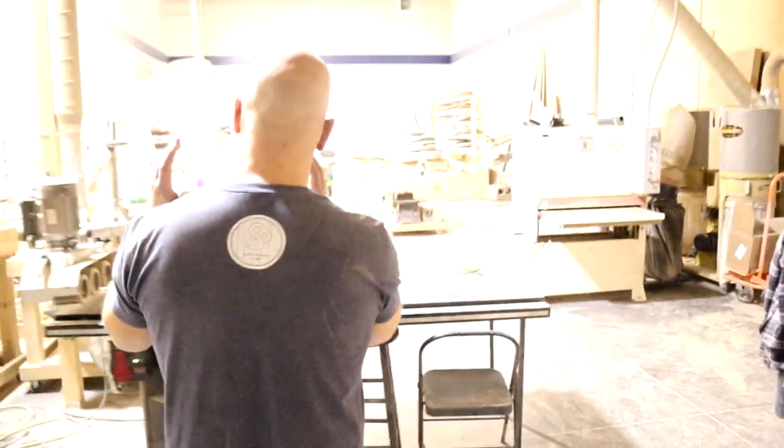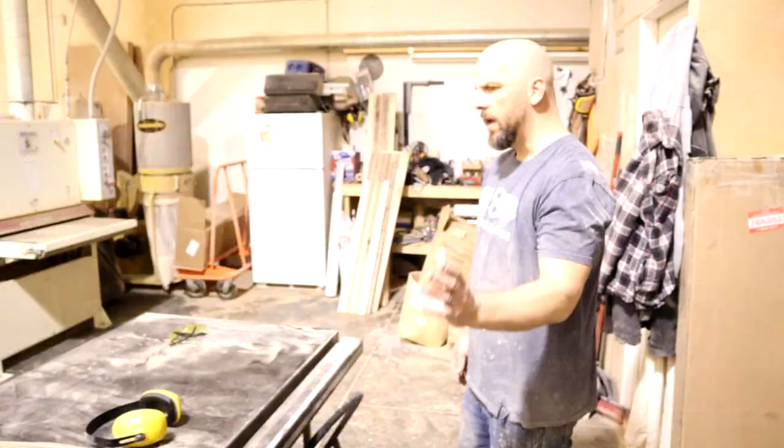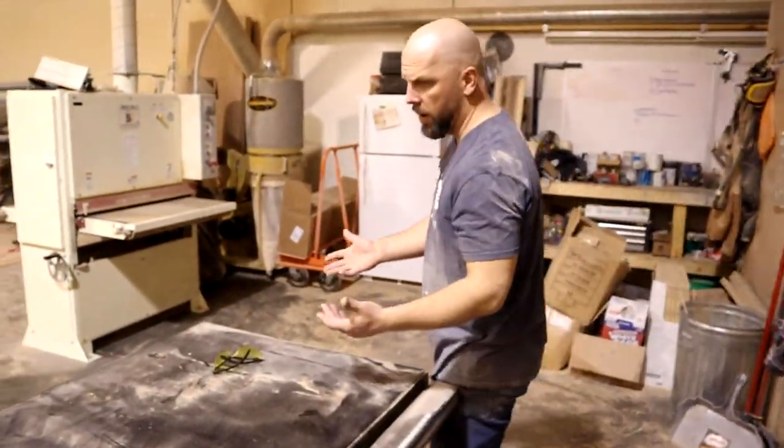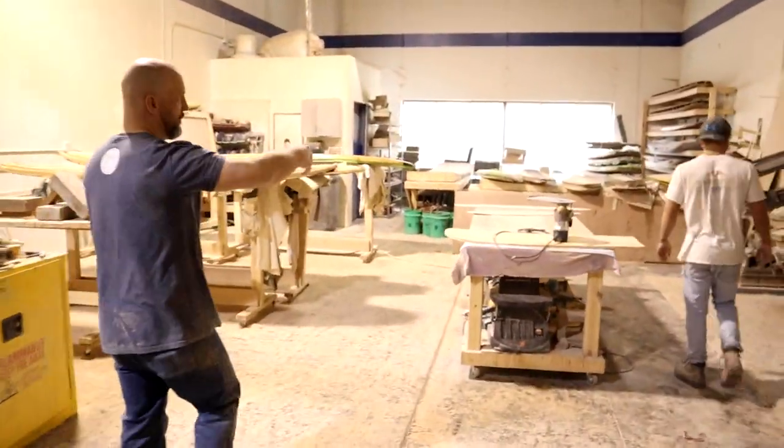We bring it through our table saw as well as our band saw. And once we get it to the dimensions that we're looking for, we take the wood from the raw stage, the cut stage, and we get it over to our gluing area, which is where Luke is right now.